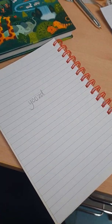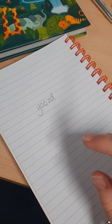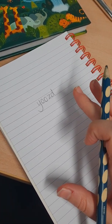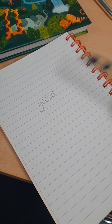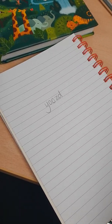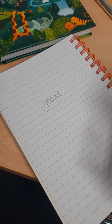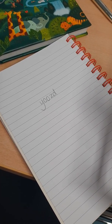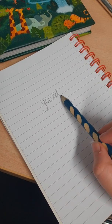So in Year 1, it is far more about confidence, about having happy, confident writers that are keen to give it a try. So as much as you might want to rub it out, or as much as you might want to correct them, really try to just sit back from that. Even with handwriting at this point, I would say the most important thing is that they want to do the work. Yes, that they're trying hard, but that they're using those phonic sounds.